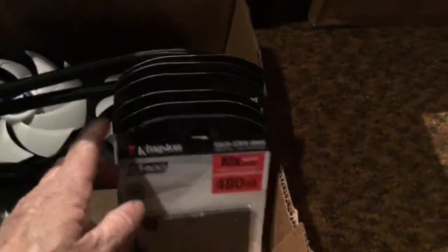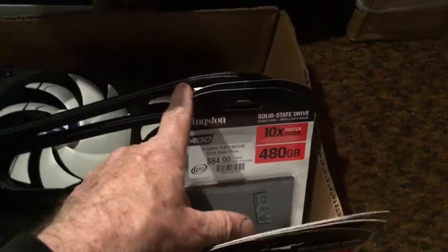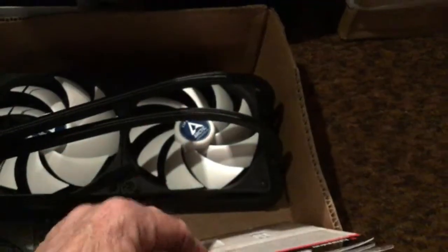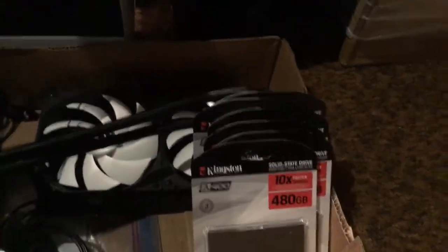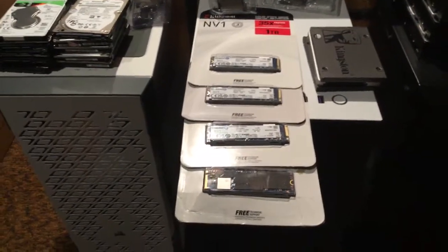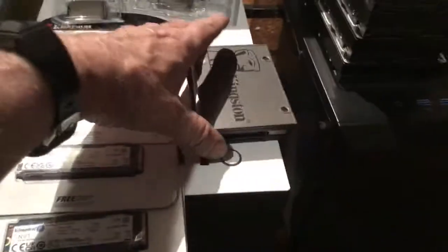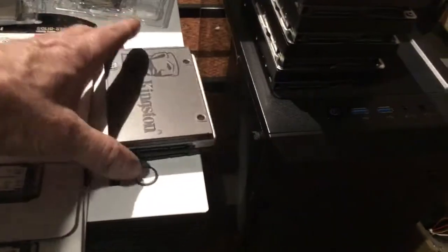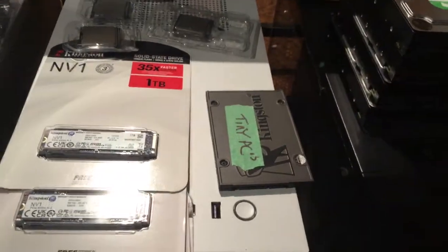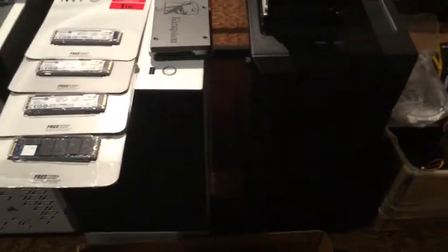And quite a few SSDs. 1, 2, 3, 4, 5 480s, whoops, and 1 960. I've already used a couple in other builds, and some NVMEs, and I have more coming. There's 4 here, they're 1 terabyte. A couple more SSDs, mostly Kingston. This one's a Crucial. Probably another Kingston underneath. Yeah, that's what I use on all the tiny PCs when I update the BIOS or whatnot.